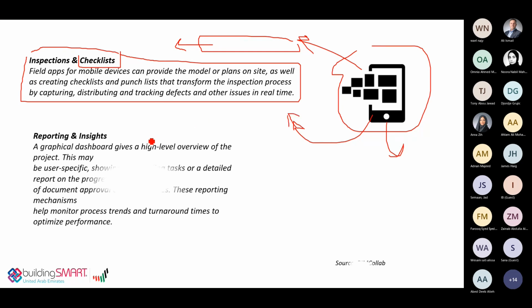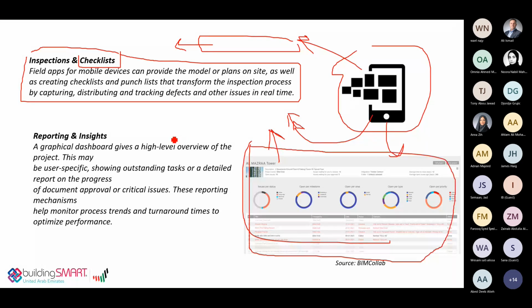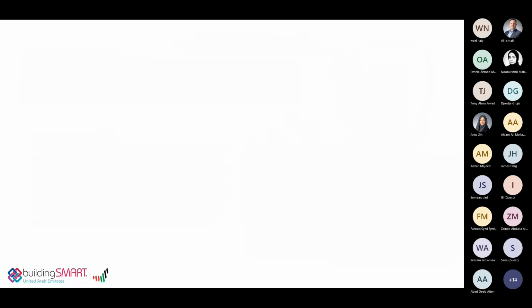So the second thing is reporting, and by the way, it's good every month while you're doing your monthly report with the top management to show them some dashboard with graphical reports. This will be generated automatically from the reports or from the activities you did the whole month. It also depends on the CDE, from one CDE to another. Sometimes you'll find it, sometimes not, but it's all based on the workflow and your needs.